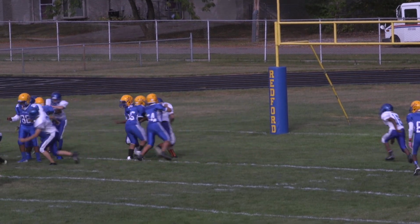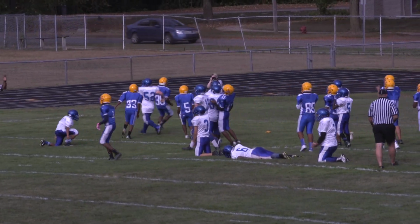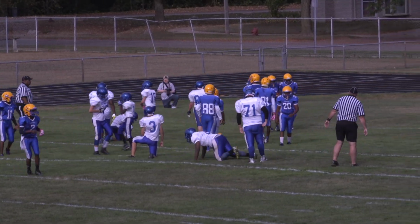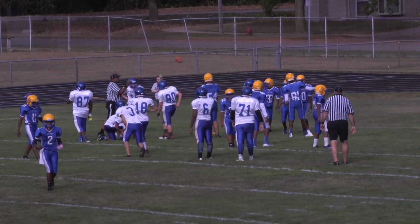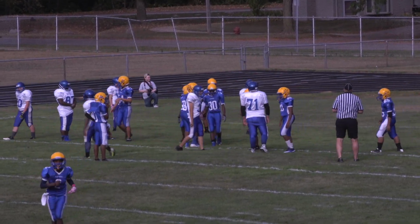And off, number 30. Oh, 30 still on his feet. A touchdown for your Hilbert Panthers. Jeremiah Austin Jackson just refused to go down. They had him in the backfield, but he said, I don't think so.